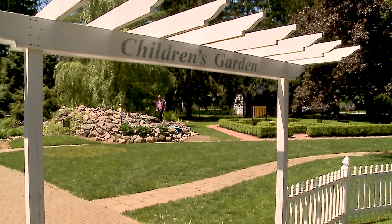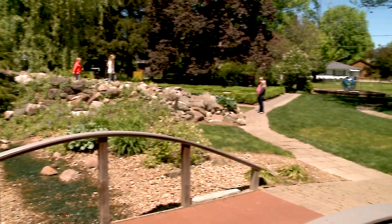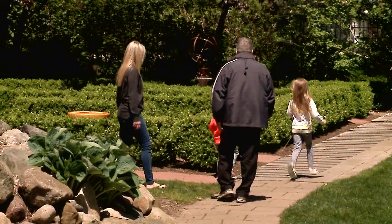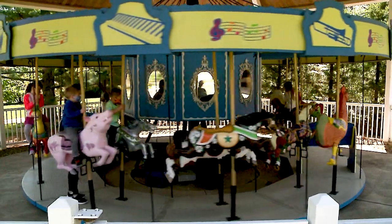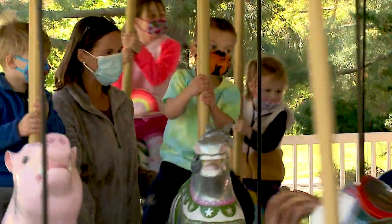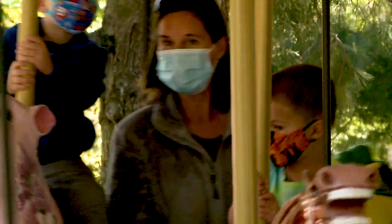In 2007, we put in our children's garden. This was a space to draw in families and get that next generation of future gardeners involved with plants. And as a highlight, we have our carousel, which has that calliope music, and really just the kids enjoy to come out, get a ride or 2 or 5, and it's fun for everybody.